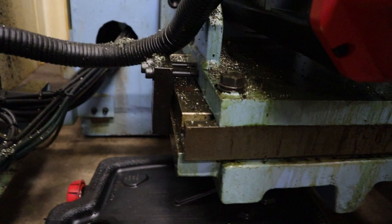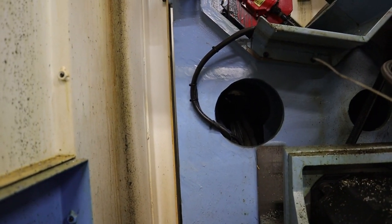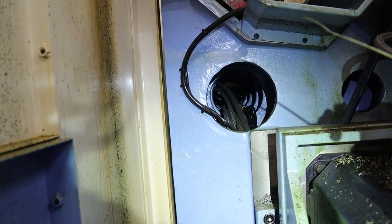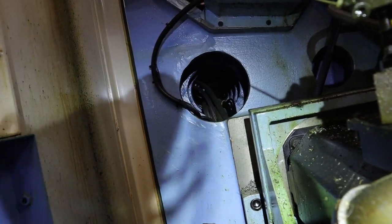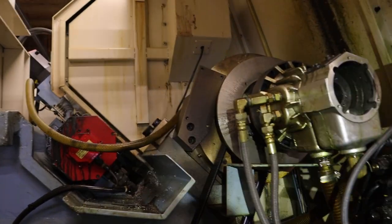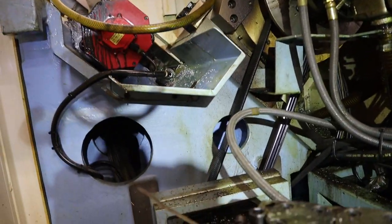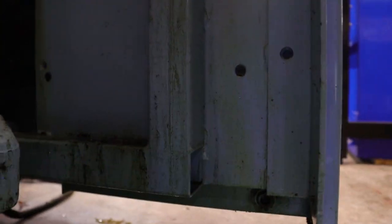Beefcake. Look at that hole through the casting. That's pretty wild, hold on. Yeah, that's pretty deep. It's cool to see the back of the machine like this. That's motors down here, and then you got a belt that drives the actual spindle itself. Anyways, onto the simpler things.